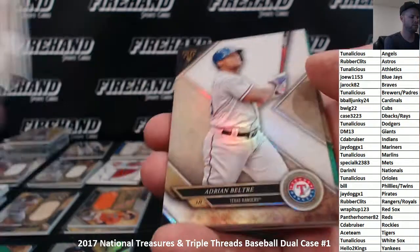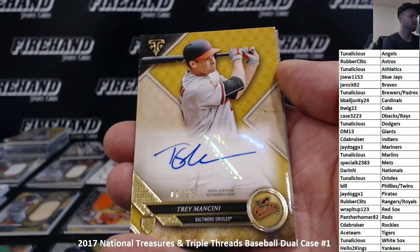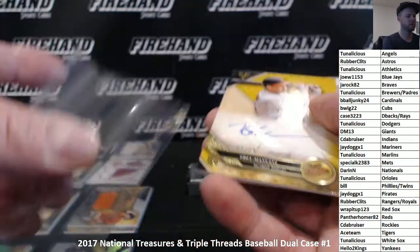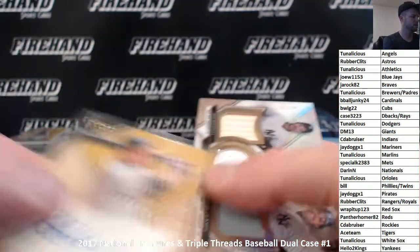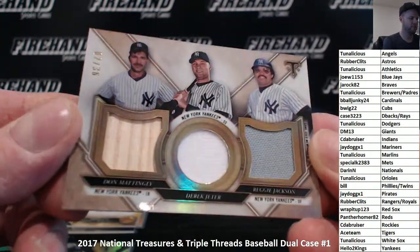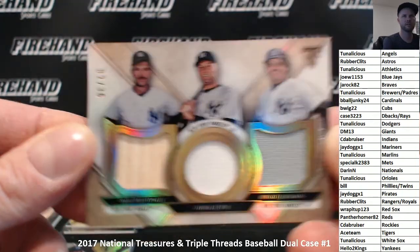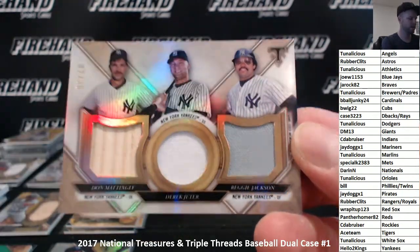Griffey, Springer, Beltre, Sanchez, Maris, Trey Mancini, gold rookie to 25, the Orioles. Toonalicious. And a triple for the Yanks. Mattingly, Jeter, and Reggie. 2 of 36, Jeter's jersey number. There you go. Hello, two Kings.